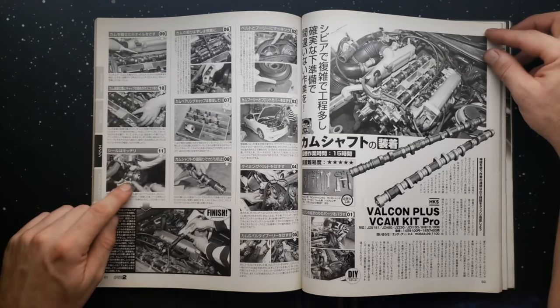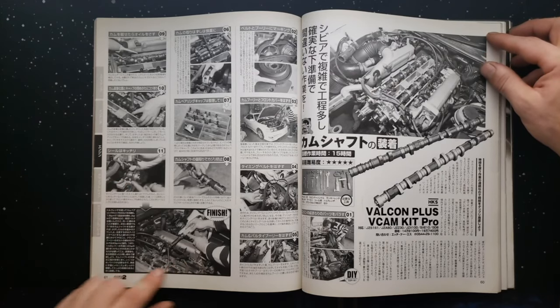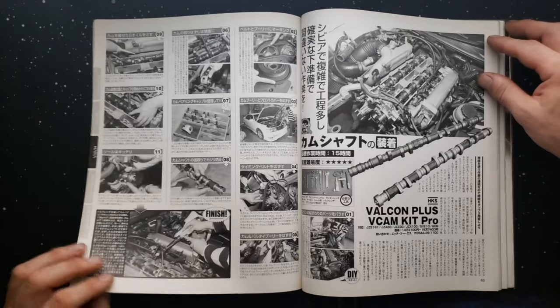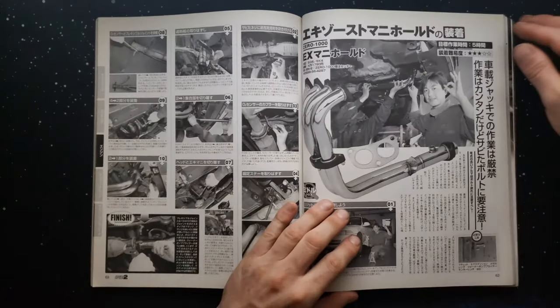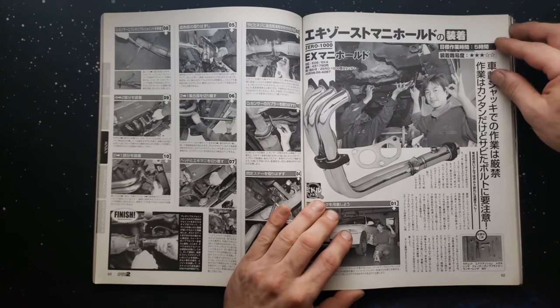They're using sealant to put this end one on. And then finish, do it all back up again. Reverse the order, put them on. What else are we doing over here? Exhaust manifold. This is a medium, yeah.